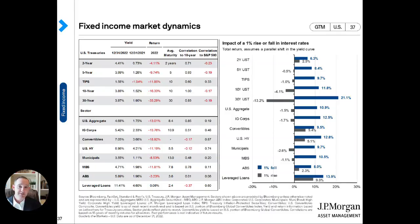JP Morgan always seems to have some of the best charts when it comes to looking at market trends. And I thought that this chart was really, really helpful for looking at the fixed income markets, particularly where we were in 2021, where we are today, and what we're looking at going forward.